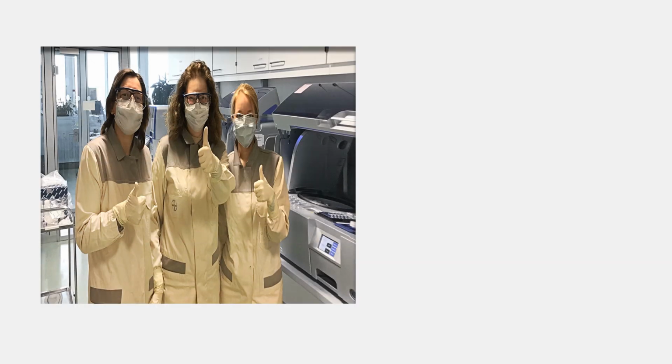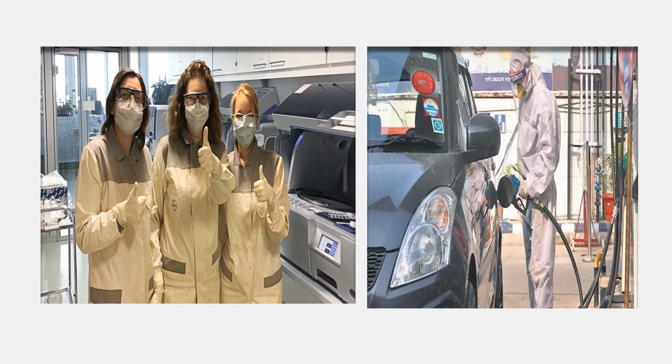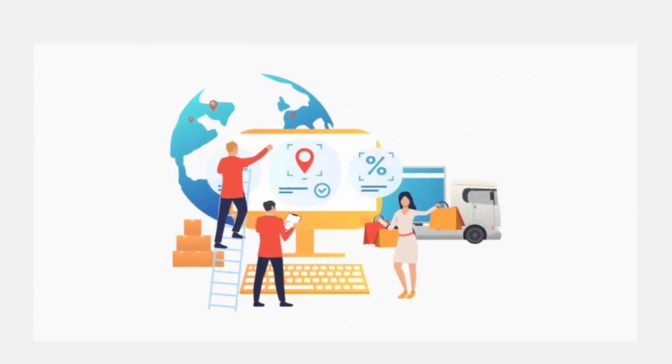You can see in the images, they are wearing PPE kit to prevent transmission of COVID-19. This includes frequent hand washing or disinfection with alcohol-based sanitizer, wearing mask as well as social distancing measures to prevent infection from COVID-19. So in this way, we can easily maintain our store.